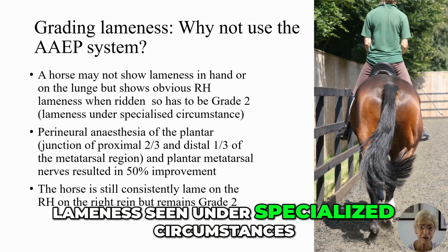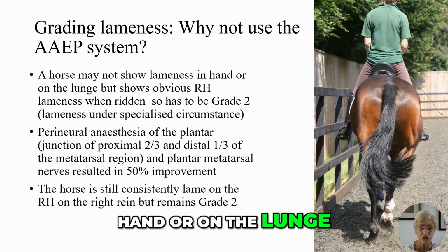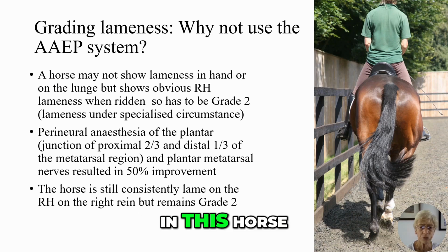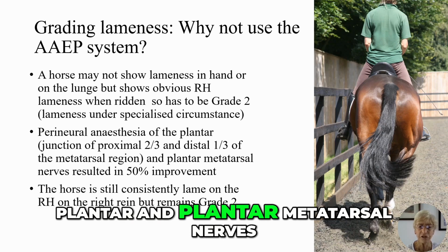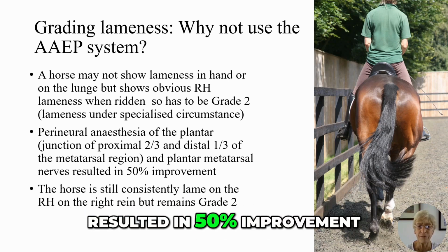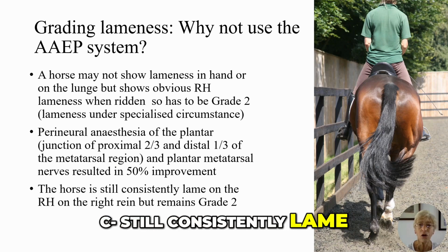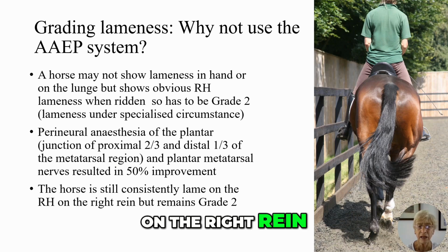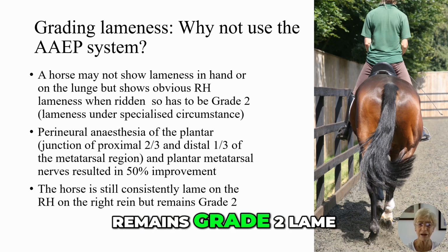Lameness seen under specialized circumstances, in this case ridden, but not obvious in hand or on the lunge. In this horse, perineural anesthesia of the plantar and plantar metatarsal nerves, the low 4-point block, resulted in 50% improvement. But the horse was still consistently lame on the right hind limb, on the right rein, and therefore, by the AAEP definition, remains grade 2 lame.